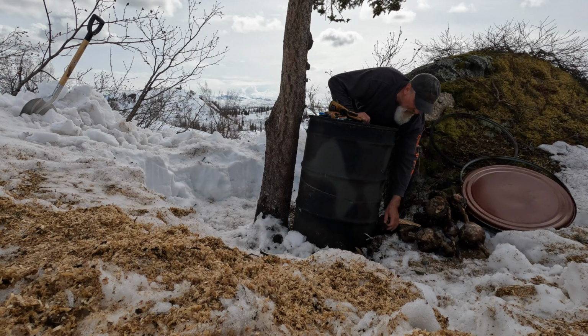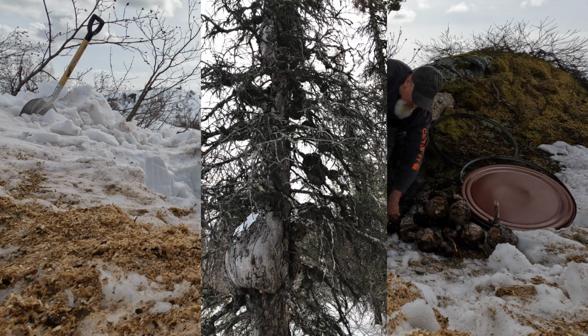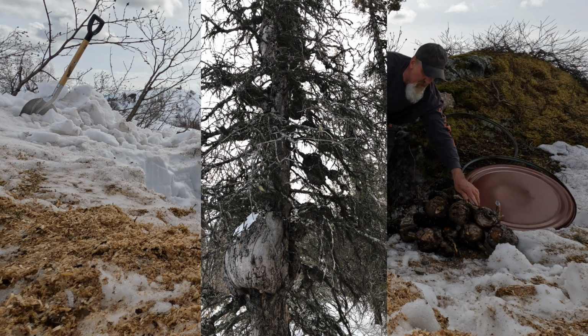Some burls I've been collecting. I have a giant one that I need to get this summer. It's about 3 feet in circumference.